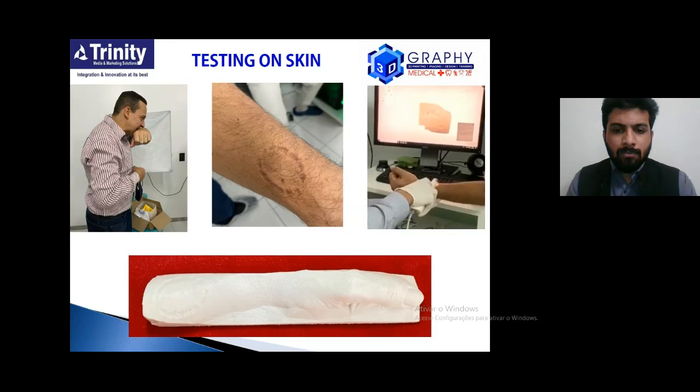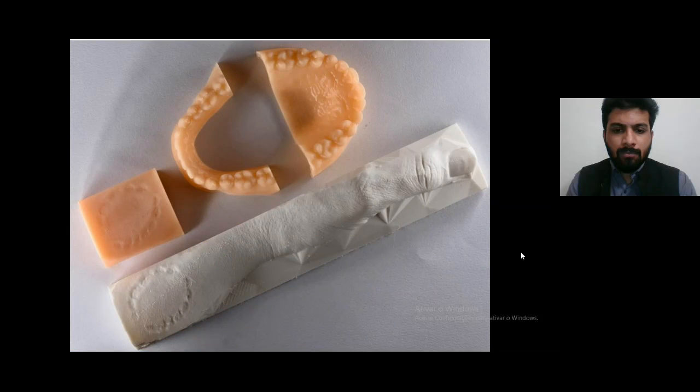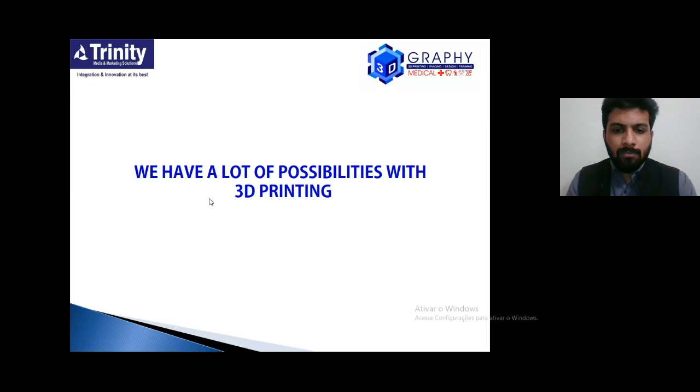I tested it too. My skin, not so strong a bite, but I made one test, and we tested what would be the quality of this kind of scan in this situation, and the 3D print with PLA material, and we are glad with the results. Here we can see better the bite mark, my finger, and the models with cubic resin, another kind of impression, a 3D print with another material. And we have a lot of possibilities with 3D printing.